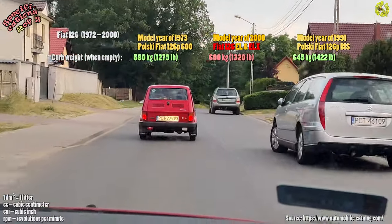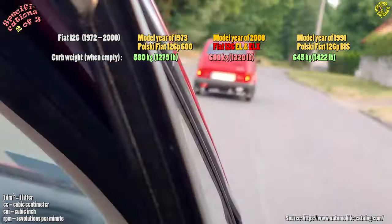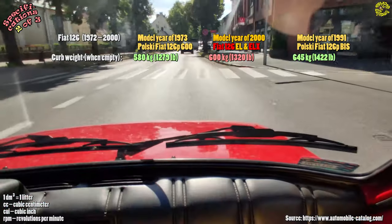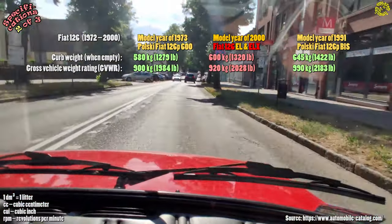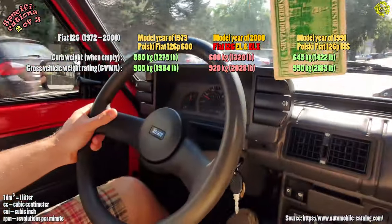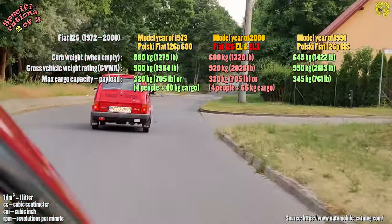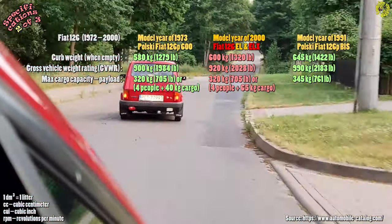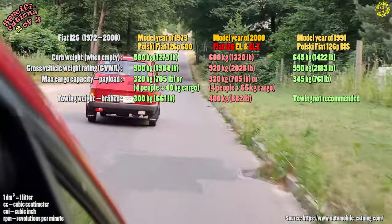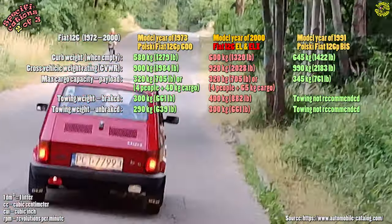The car's curb weight is 600 kilograms or 1320 pounds. The gross vehicle weight rating, which is the maximum allowable weight for this vehicle, is 920 kilograms or 2028 pounds. This means that Fiat 126 had 320 kilograms of total cargo capacity. It could tow a small braked trailer up to 400 kilograms. If the trailer had no brakes, then the maximum towing capacity was 300 kilograms.